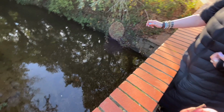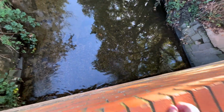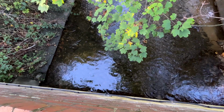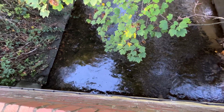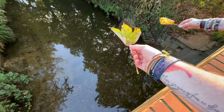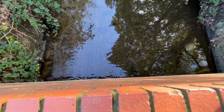Attempt number 17. This river looks a bit more, ready, steady, go. Yeah, that works as well. I think you should do it with a leaf, that way you'll be able to see it. Let's play Pooh leaves. Ready? One, two, three, go. Dora got a lead.